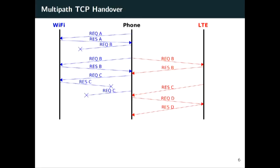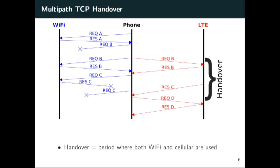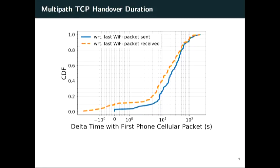The first question is, what do we call a handover? This is one possible way of switching from Wi-Fi to cellular with multipath TCP. After some time, the Wi-Fi is going to have a retransmission. Then for some reason, the phone will start using the cellular. But the Wi-Fi may not be completely lost; it can keep switching, and so there can be a gray area where you are using both Wi-Fi and cellular. This is what we call the handover, and we are interested in the duration of that handover in multipath TCP.